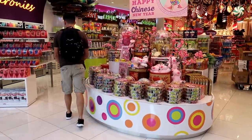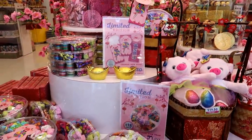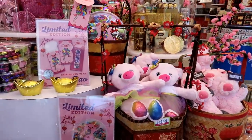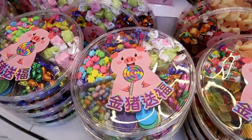We're in a candy store here in Singapore. It's called Candylicious. And oh my gosh, guys, the colors here are so vibrant and beautiful. Year of the pig. Yes, look at the little pork chops. So you're gonna see piggies everywhere. It's probably the most awesome thing ever. A whole tray of candy.